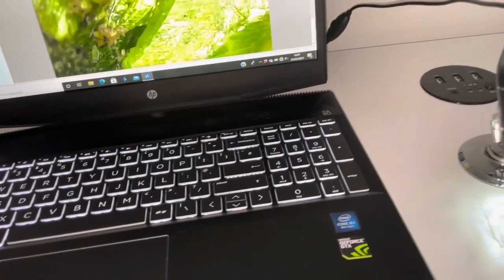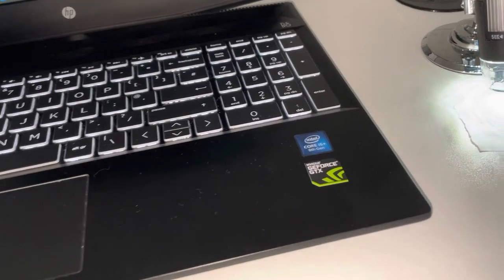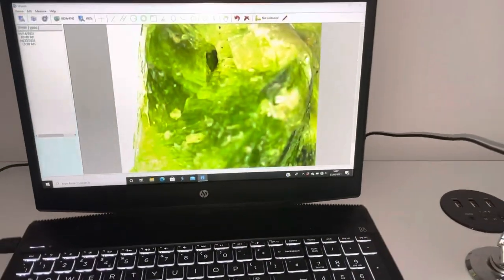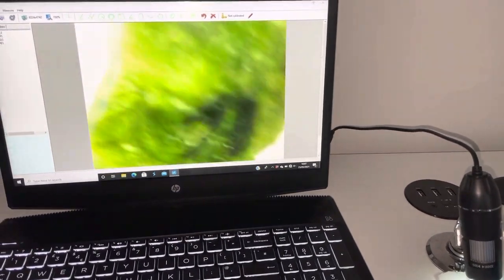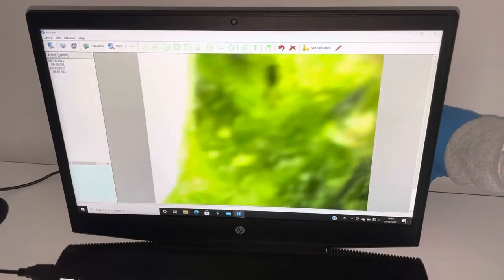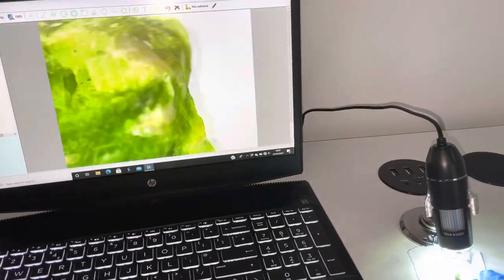Now let's try the other side and see how that is. So I've got the back side. Look at this. In nature, a structured crystal is 100% pure chemically.